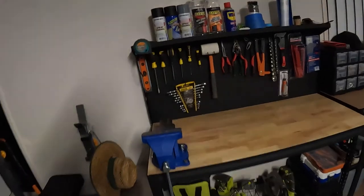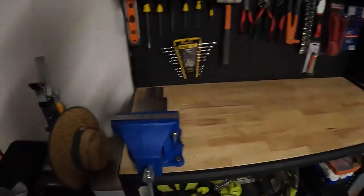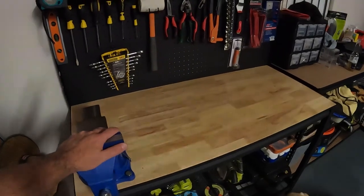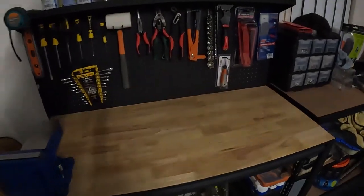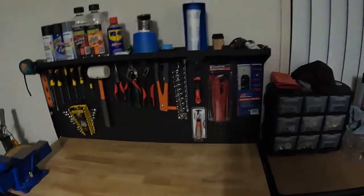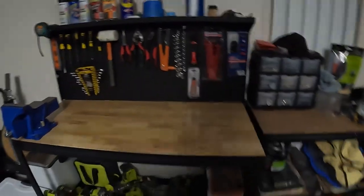So here's the end result of the bench. Super happy to be having a vice. It's going to come in handy for sure. I went to Bunnings and got a bunch of the little clip things to hang some of the tools up. So much room in here for activities.